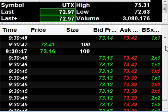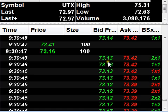And you can see here, even on UTX, look at 9:30:46, the spread is 73.13 to 73.42, 200 shares by 100 shares. That's not a very deep market. Even though this thing had earnings, that's ridiculous. It's a 29 cent spread on a stock that's going to eventually trade 3 million shares, and we're only an hour or 2 hours into the trading day as we're recording this. But at 46 seconds, you're looking at the current volume up here for the day, and it hasn't really traded any volume yet. And there's nobody providing liquidity out here.